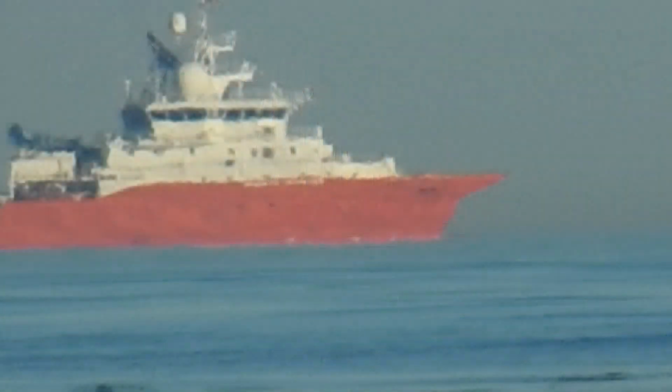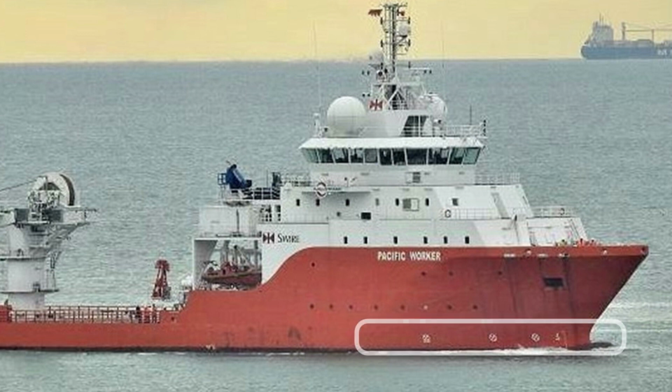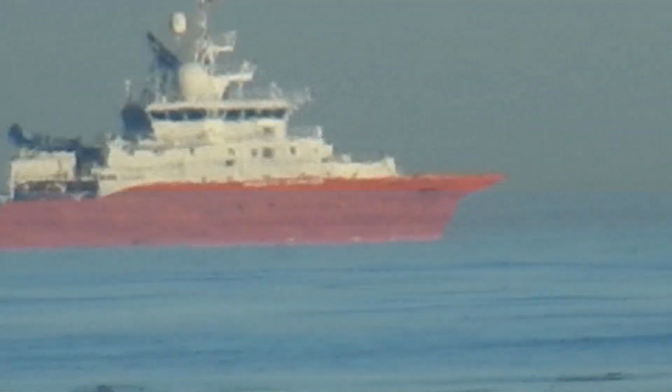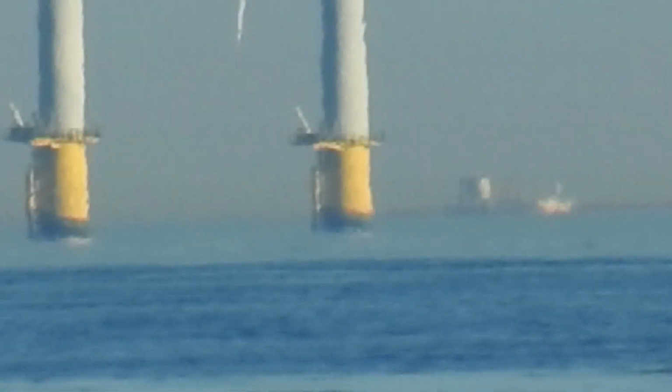The closest ship observed, called the Pacific Worker, was over 8 miles away. The plimsoll lines are clearly visible. They should have been well hidden by the horizon. Then the biggest blow to any curvature, the ship seen over 20 miles away. The oil tanker, the Eagle Kinabalu.